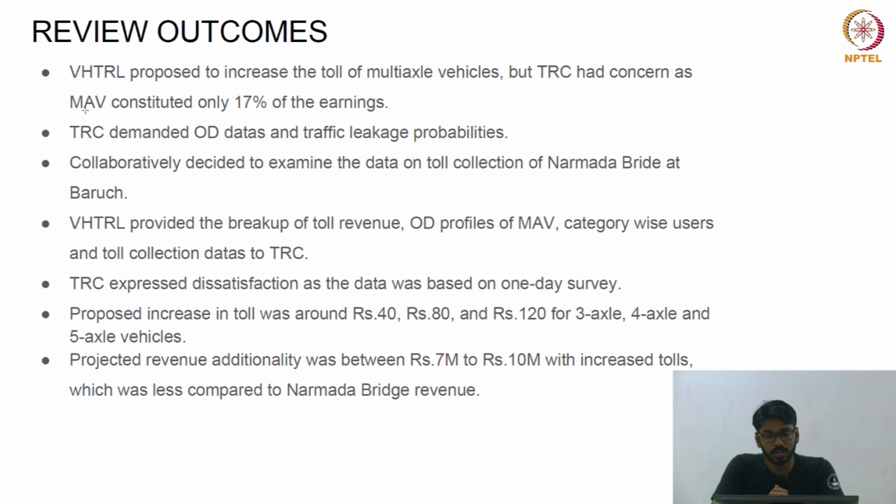They had their review meeting in 2002, and these were the outcomes on toll revenue. They formed a committee called the Toll Review Committee, and what the company proposed was to increase the toll rates of MAVs, multi-axle vehicles like 3, 4 and 5 axle vehicles. But the TRC had concerns that this only constituted 17% of the earnings from the whole project. So they asked the company to go through it and give some survey or data to validate that what they were doing was right.